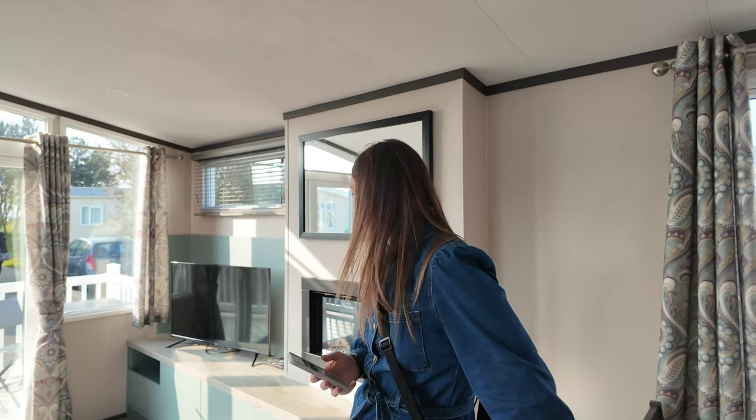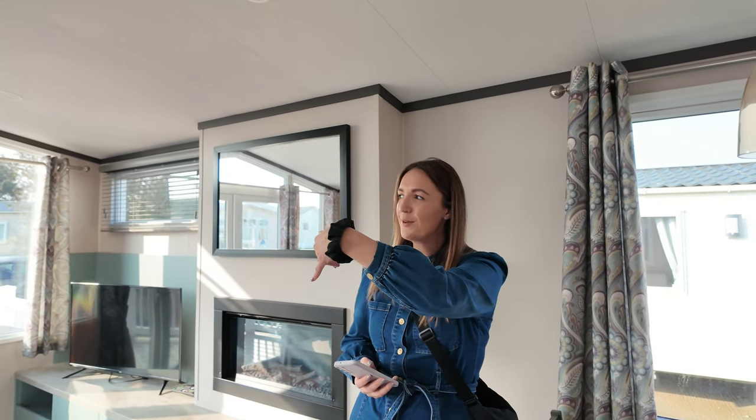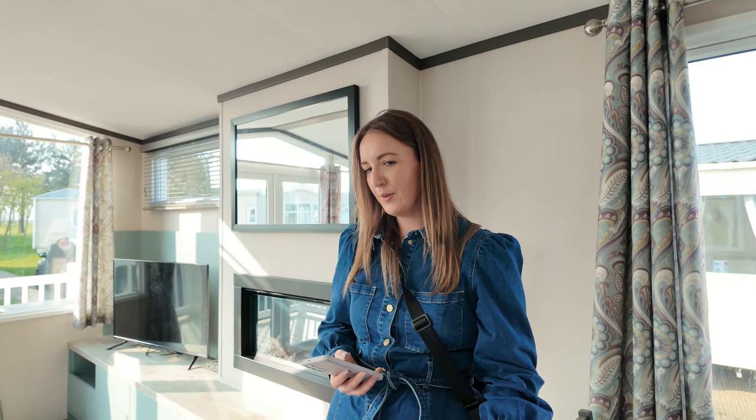It's so modern and fresh, and the sun comes to the front of the caravan. It's so light, and it just smells new. Everything's new. Do you think this is worth the upgrade over the bronze? Definitely. I mean, how much did we pay for the weekend? I think we paid more last year for the bronze.